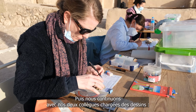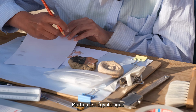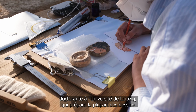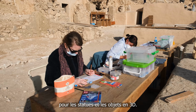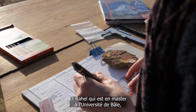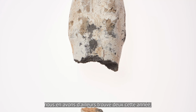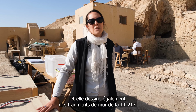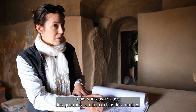Then we proceed with the 2 colleagues' drawings. So Martina is an Egyptologist, a PhD candidate at the University of Leipzig, and she prepares most of the drawings for the statues and the 3-dimensional objects. And Rachel is a former master candidate from the University of Basel, and she is specialized on Ushabtis. We also found 2 of them in this season, and she is also now drawing wall fragments from 217. So you have clusters of families in the village, but you also have clusters of families in the tombs.